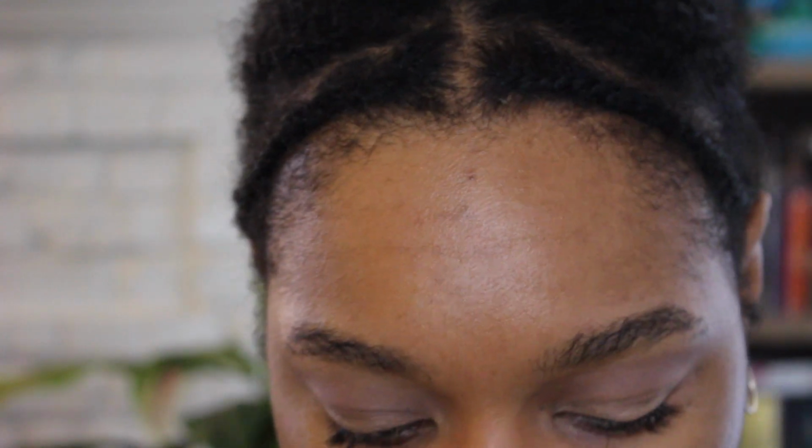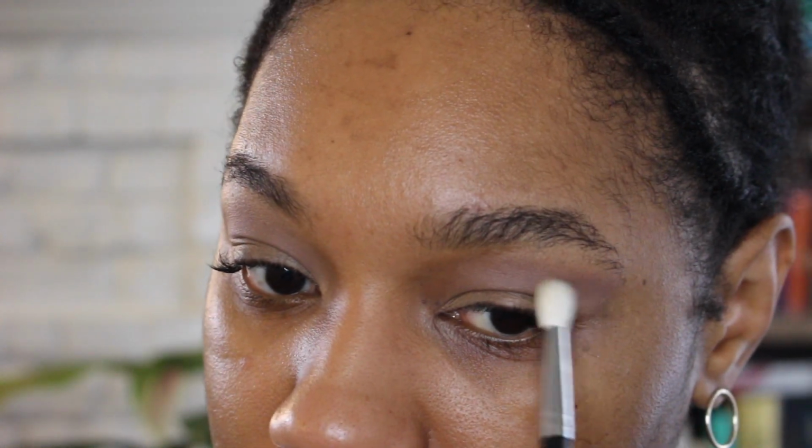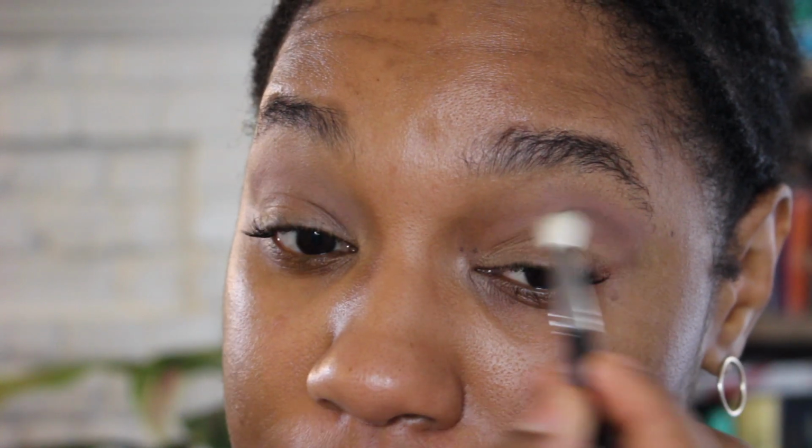Okay, so now I'm going to skip over the next one because it looks pretty warm comparatively. And I'm going to jump into this shade here. This one is called Sign Off. I'm taking that on a fluffy brush as well and putting that beneath the shadow that I just applied. This is my first time using Dose of Colors matte shadows. The only other shadows that I've ever used by them was the Desi and Katie, the first collection, and between me and you, I didn't really like it.